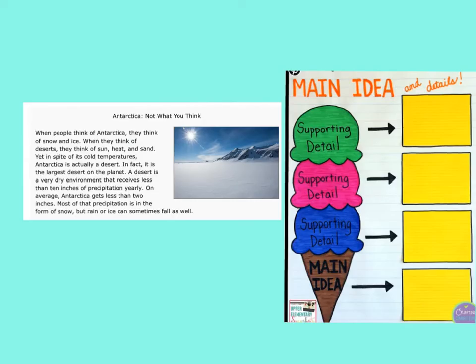This next passage is about Antarctica, and the title is Antarctica, Not What You Think. Okay, interesting title. I wonder what that actually means, if we're going to learn some hidden secrets maybe about Antarctica. Over here we have our organizer that we did in the previous passage, and we're going to use that same organizer to find the main idea or topic sentence and 3 supporting details. All right, so here we go.